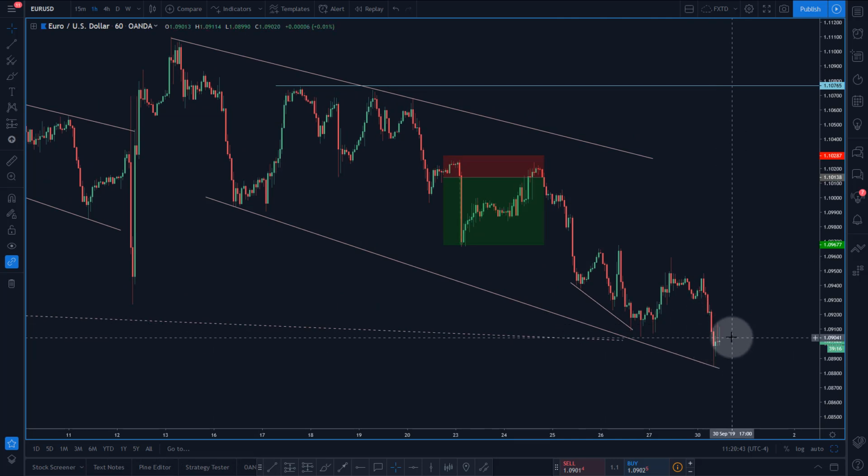I do expect that a lot of people are going to find themselves on the wrong side of the market soon. So just be patient, wait for the moves, because there will be some moves coming on euro dollar, DXY. Just be patient and let them come to you.